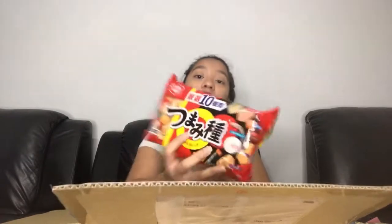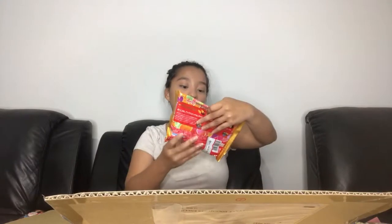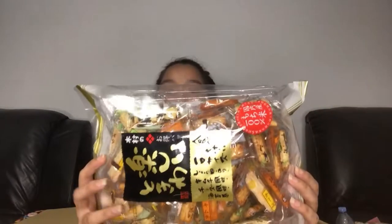What else? What is this? It's like fish crackers of some sort. Some sort of snacks, crackers. There's actually fish. Oh, my mom loves this. Hi, Mom! Almond and macadamia. The Meiji almond and macadamia. What is this? Yes, Japan! I don't know what this is, but I think they're like crackers of some sort. It's just snacks, again. Oh, ang dinner ko sorted na.